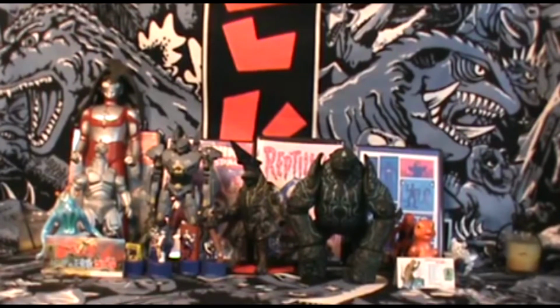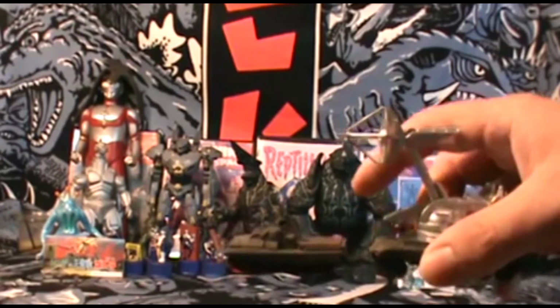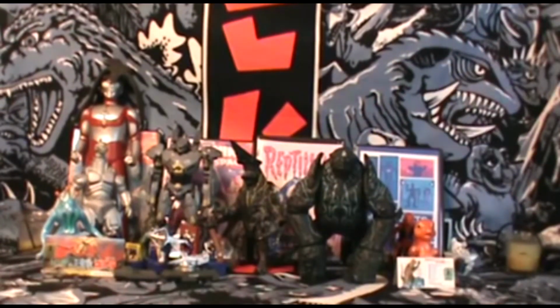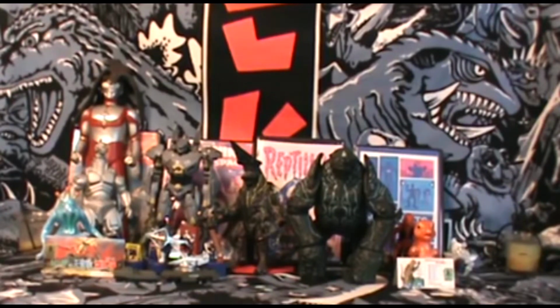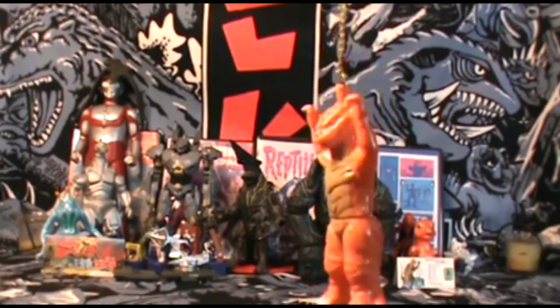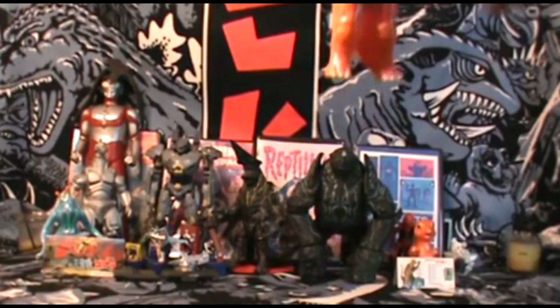I got this Maser cannon, which is posable, which is awesome. And for the last smaller thing, I got this G-Fantas. I guess it's supposed to be a keychain, but it's big enough to also be used as a necklace.